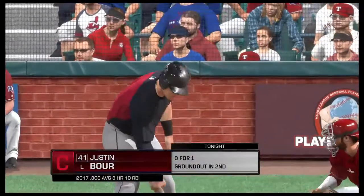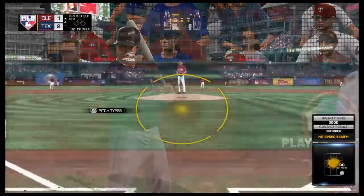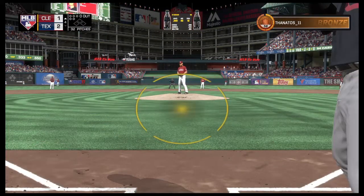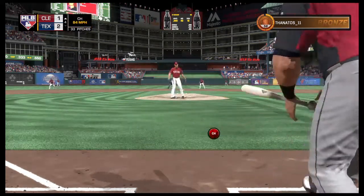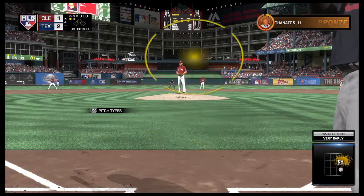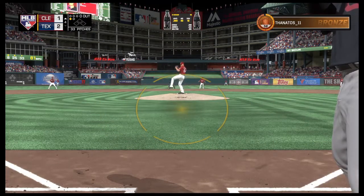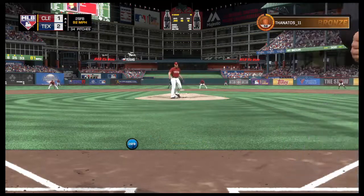Striding in once again, Justin Bohr. He'll lead things off here in this one-run contest. Justin Bohr. Infield in the overshift here. Now the pitch. First pitch hacking here, and that's the first strike. Matt, I tell you what, I love how he's pitching right now. He has continued to pound that first pitch for strikes.